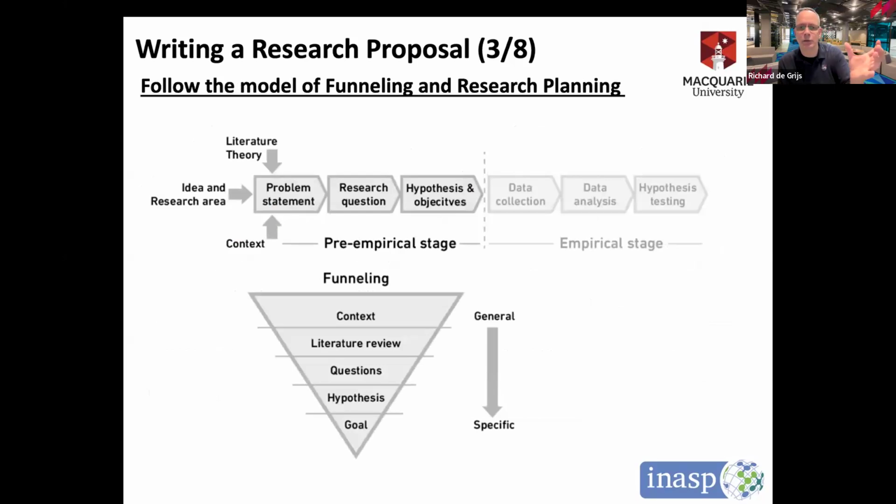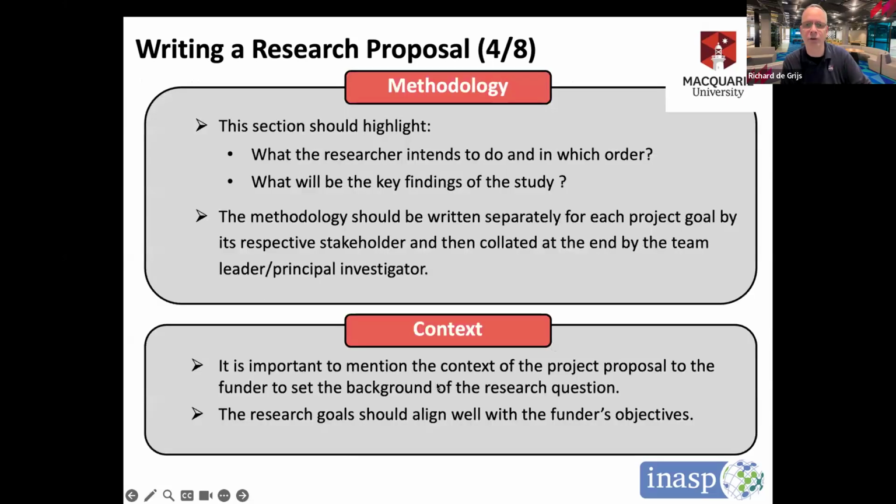So here is the way that you write a proposal. You funnel it. You start by saying, well, the context is the big picture. There is some background. That background in the literature has led to some questions, a gap in the literature. Of those questions, we have a hypothesis as to why there is this gap or why something is happening. And our goal is to figure out if that hypothesis is correct. So it's a funnel. You go from big to small, right? That's the first step of putting together your ideas for a proposal.